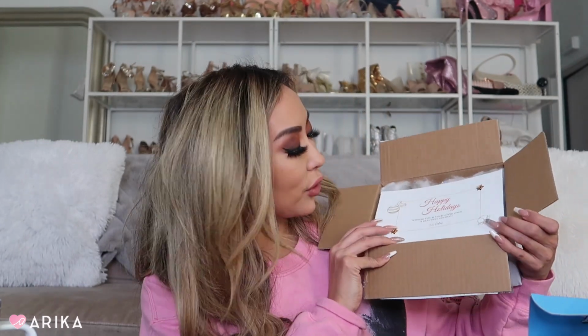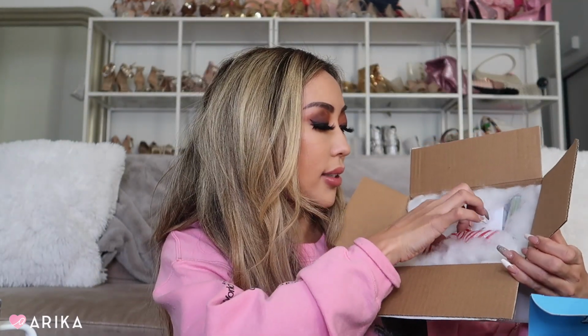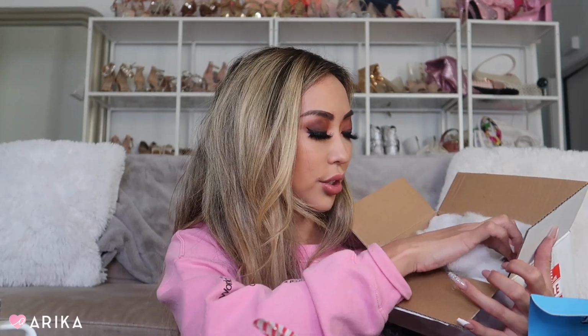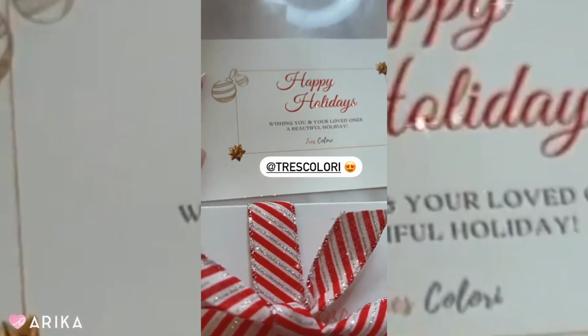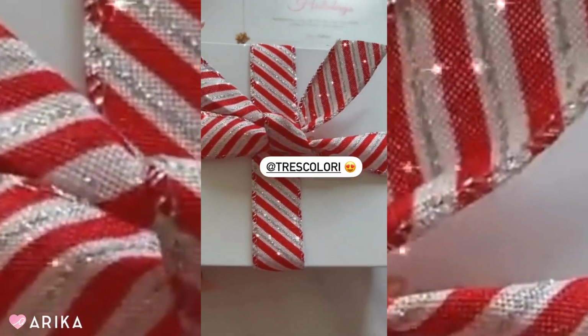This next package is from Tres Colori. They are so cute. They send me jewelry. I have all of the Arika necklaces, and they have a little card here, and they sent me a really pretty Christmas gift. I actually want to post this on Instagram story because it's just too cute. And they sent me little chocolates. Oh my god, how cute. Okay, so I'm gonna also story this. One of my favorite jewelry brands sent me a Christmas gift, Tres Colori. You guys are so cute. This is super cute. They also sent me little chocolates.